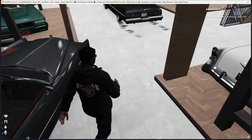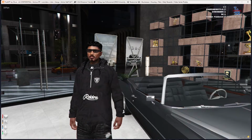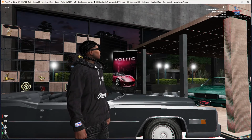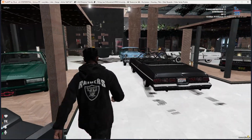This is when you think of pimps or pimp rides. This is it. You don't even need rims on this bitch. You can leave the stock hubcaps. This motherfucker is just clean for no reason.